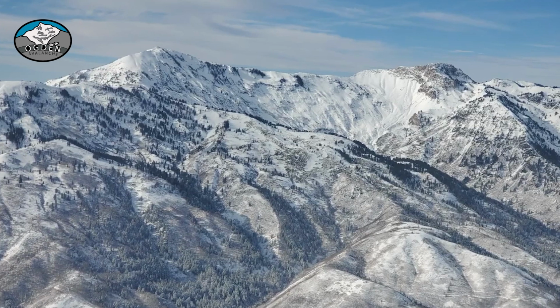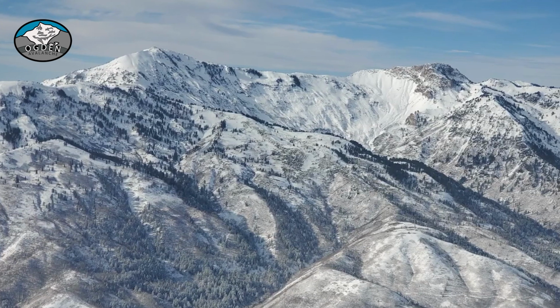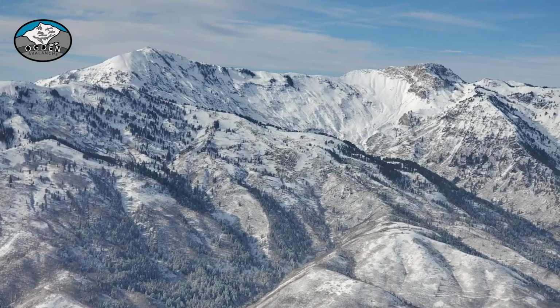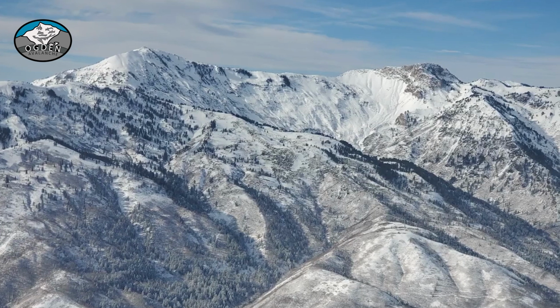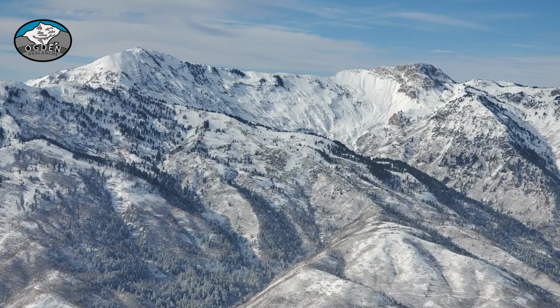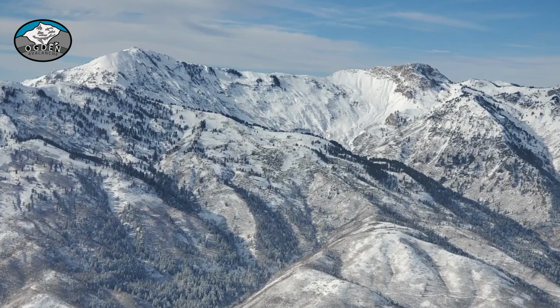So this is the classic backyard Ben Lomond Willard cirque right there, east facing. Pretty darn good coverage. I wish it still looked like that right now. It's melted out to a higher base level, but it's a gorgeous photo. How much can you tell about the snowpack from the air?